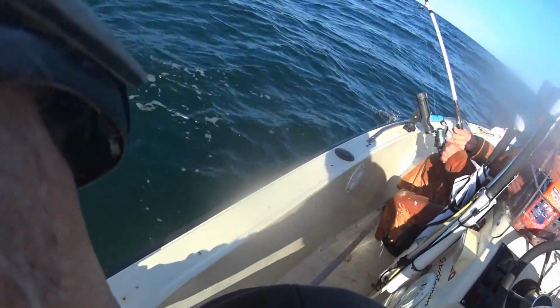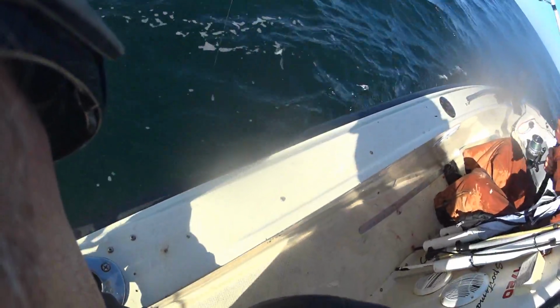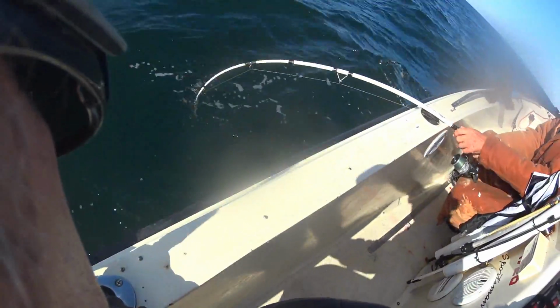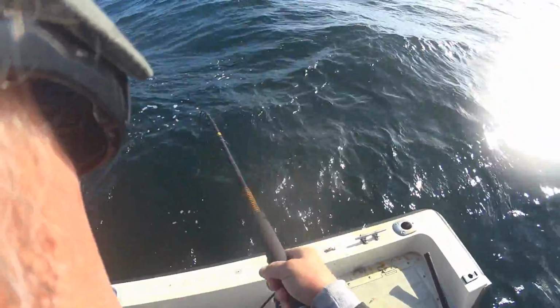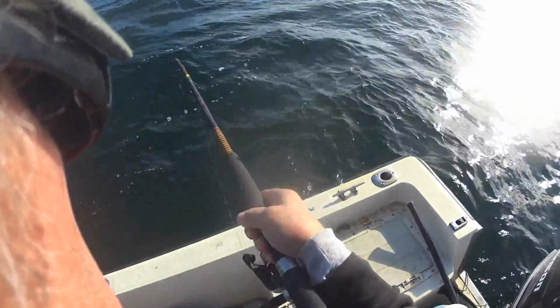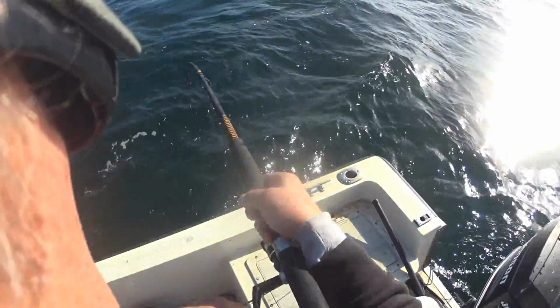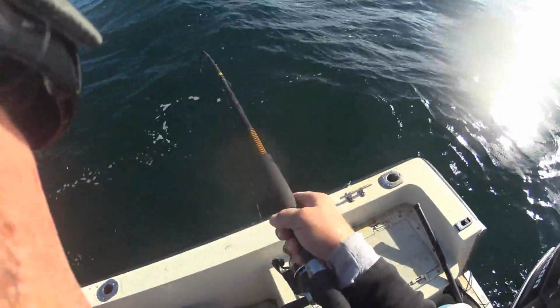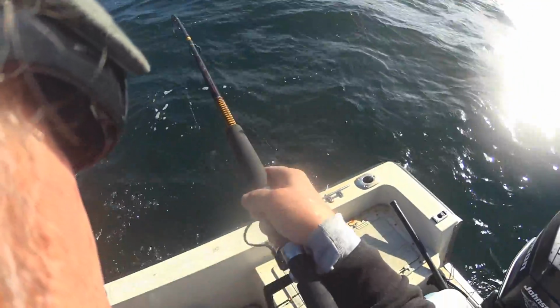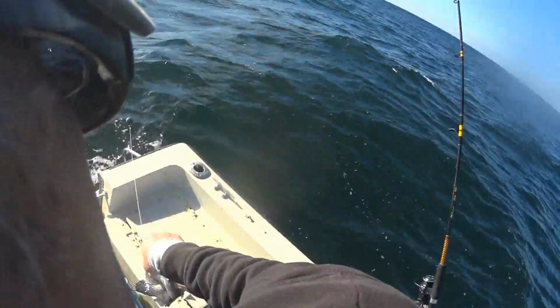Yeah, that's a shark. Just the way he's swimming. Oh, he's taking a lot of line off. But so far, Brother John is the only one that's got the skunk out of the boat, because he's the only one that's caught a black sea bass. Legal size. Actually, he's the only one that's caught a black sea bass at all, until just now.